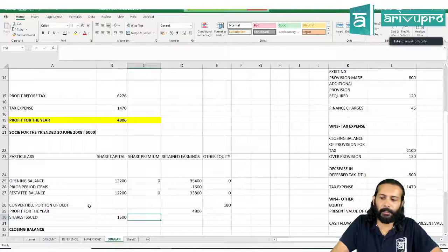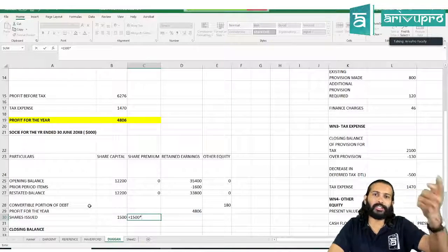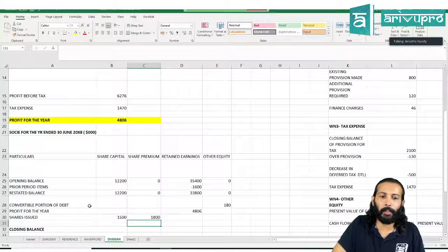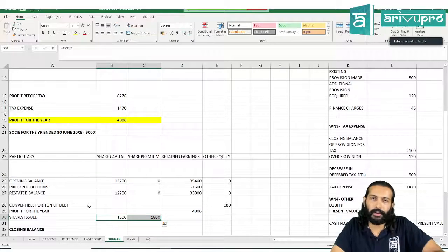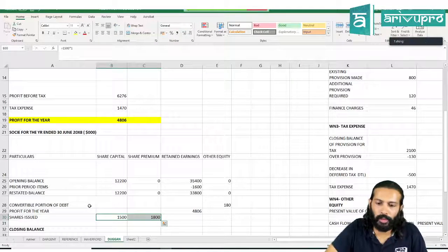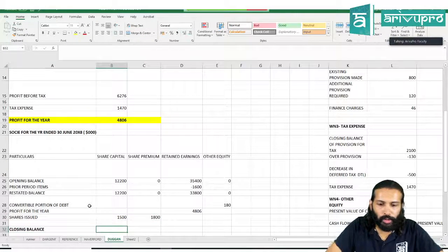Share capital will increase by 1,500 into 1, since $1 is its face value. 2.2 is the issue price, so the premium element will be 1.2. So totally you would have got 3,300 by issuing the shares, that is 1,500 into 2.2. I have split it up. A portion of this will go to share capital. The other portion will go to securities premium. So if you do that, you're going to get the closing balance.